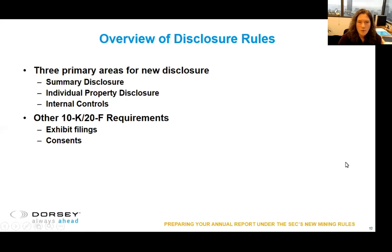All right, so we'll move on. So there's three primary areas for the actual substantive disclosure: summary disclosure, individual property disclosure, and then internal controls. And then there's some other requirements that talk about when you have to file exhibits, getting consents, and so on. But we're primarily going to be spending time on the summary and the individual property disclosure.